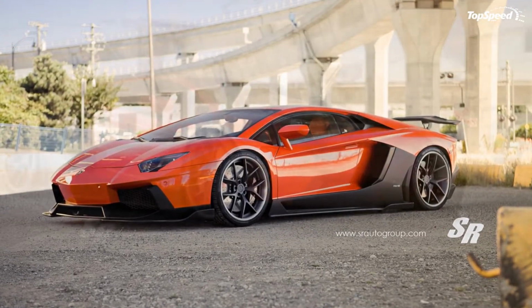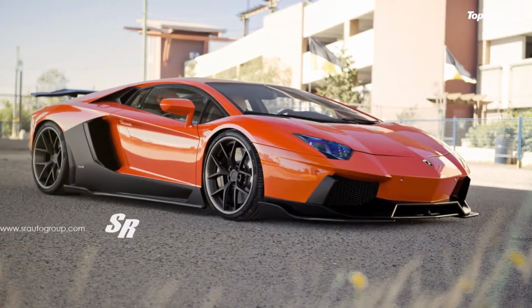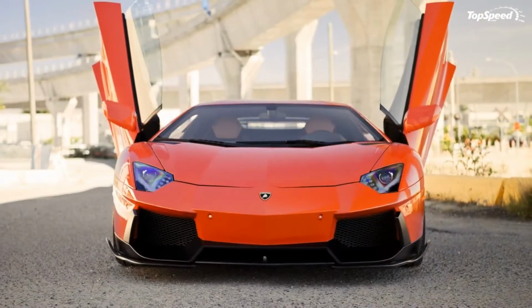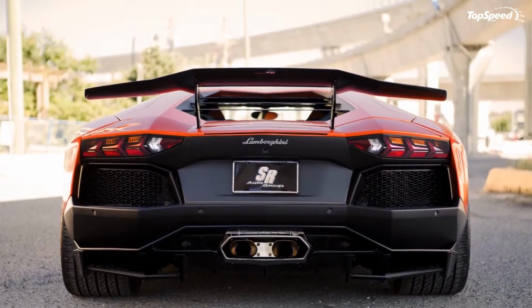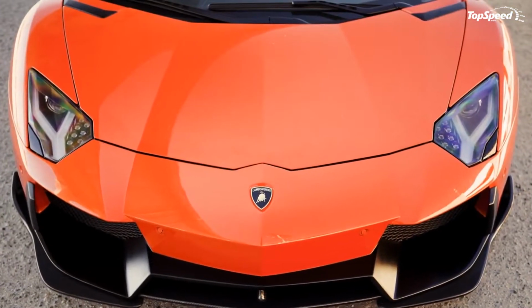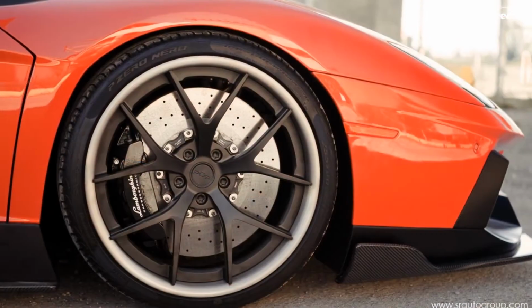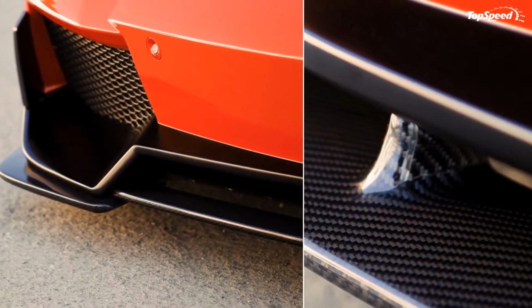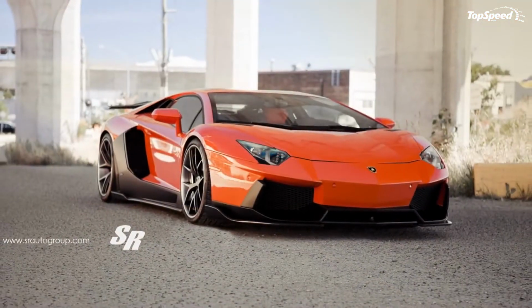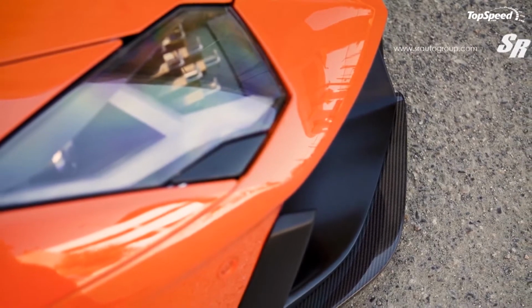The 2013 Lamborghini Aventador Liberty Walk by SR Auto Group. Up to this point, there aren't a lot of Lamborghini Aventador programs that can match wits with what DMC did with its Molto Veloce kit. You can make a case for Mansory, but the Swiss tuner is mostly an outlier in the tuning business. Now, it looks like SR Auto Group has one that can give DMC Tuning a run for its money.